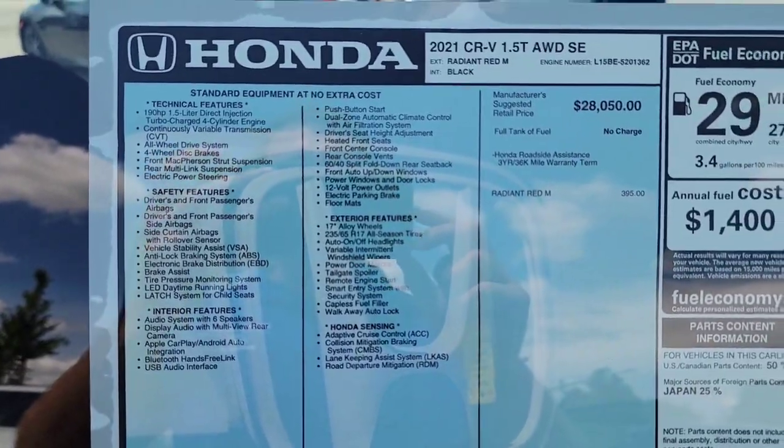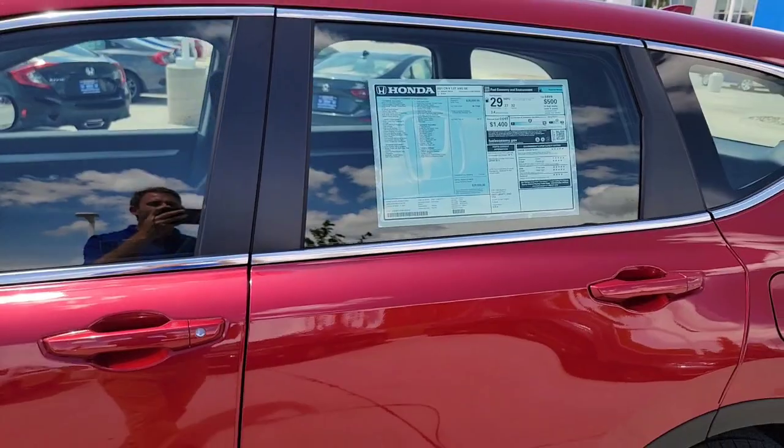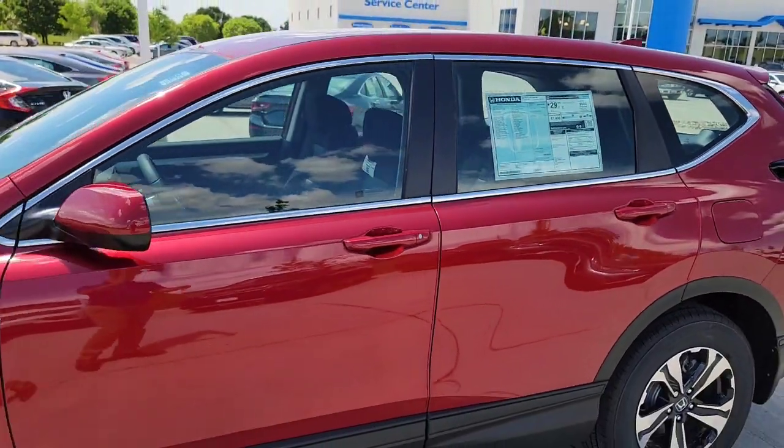This particular color is going to be called Radiant Red. There is a $395 surcharge, so keep that in mind, guys, as you're checking out this color.